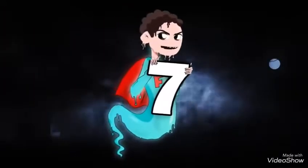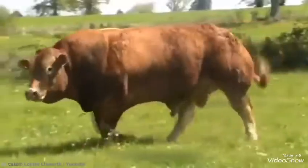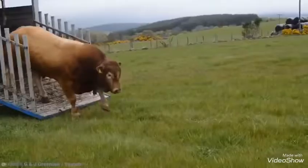Number 7. Limousin. Nothing says tried and true like a bovine that nearly predates the European continent itself.